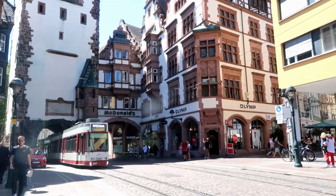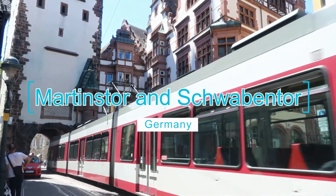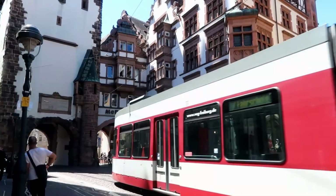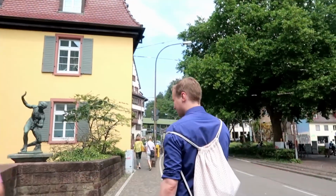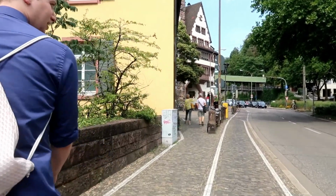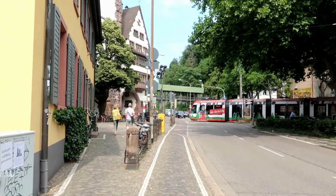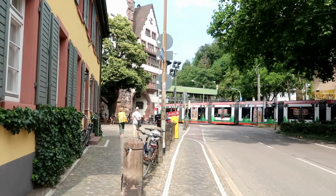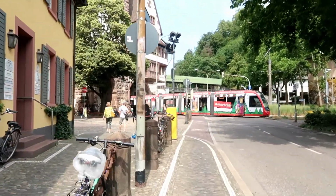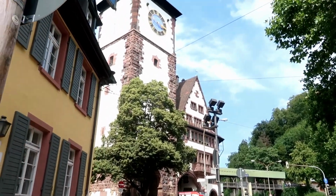There were 5 city gates that granted access to Freiburg in the Middle Ages, and only 2 are still intact today. Martinstor, or Martin's Gate, can only be viewed from the outside. There is also a plaque that commemorates the witch hunts of the 16th and 17th centuries. The second gate that still stands is the Schwabentor, or the Swabian Gate, however it is pronounced. It can be seen from the inside, unlike Martinstor.